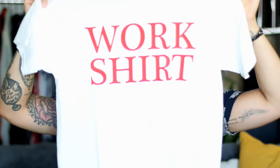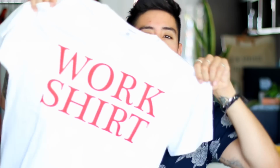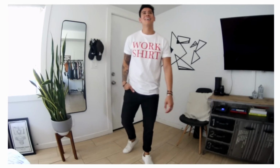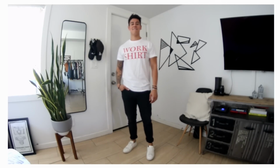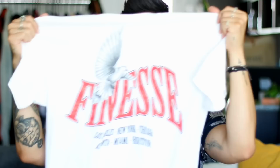Moving on to graphic t-shirts, I got this shirt here, which says work shirt, which I thought was pretty funny. But yeah, I like this work shirt. I feel like these will look really cool with the blue striped shorts that I just showed you guys, the blue and red striped shorts. And then I picked up this shirt here, which says finesse. Once again, it says Los Angeles, New York, Atlanta, Miami. I love this right here.